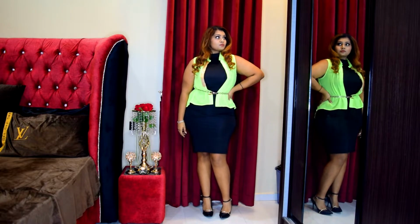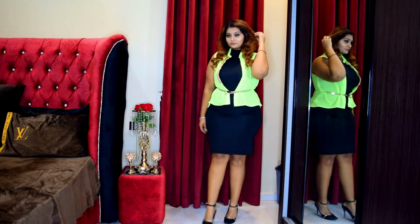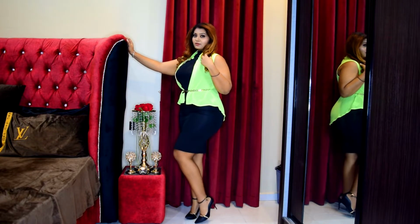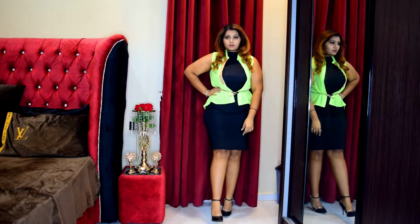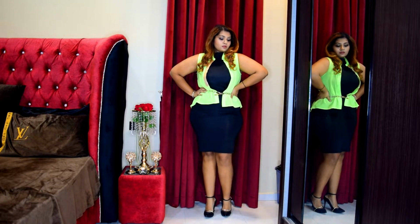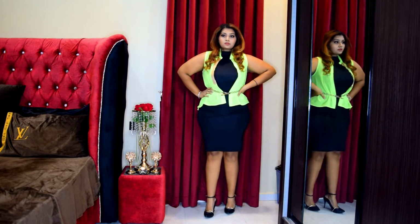As I said, there are no button ups, but I accentuated the waist with a gold belt to put the shirt and the entire look together and make it look much more dressed up. And I also paired a basic black pointed pump to give a formal look to this entire outfit.